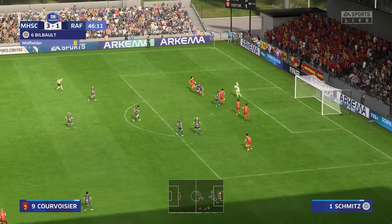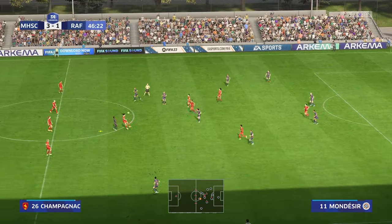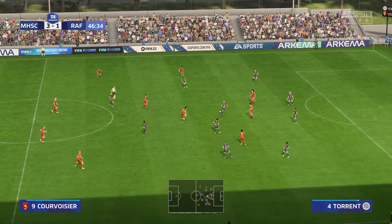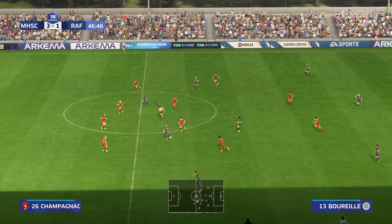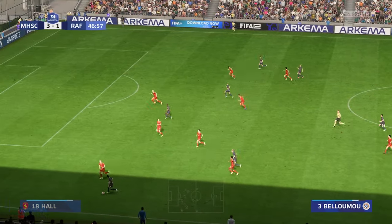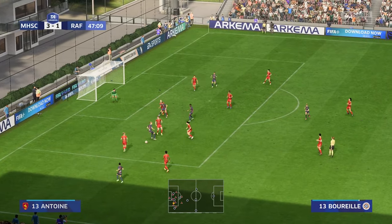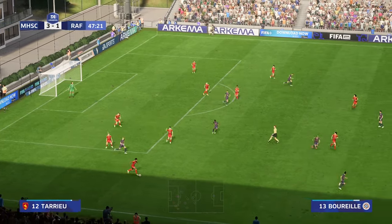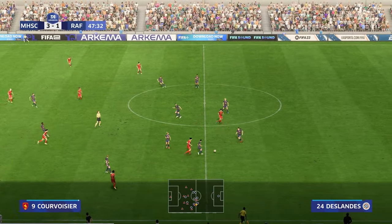And both hands on it. Good goalkeeping. Well, far from the ideal pass. This attack looks highly promising. And a very good challenge. A really effective shielding under pressure.